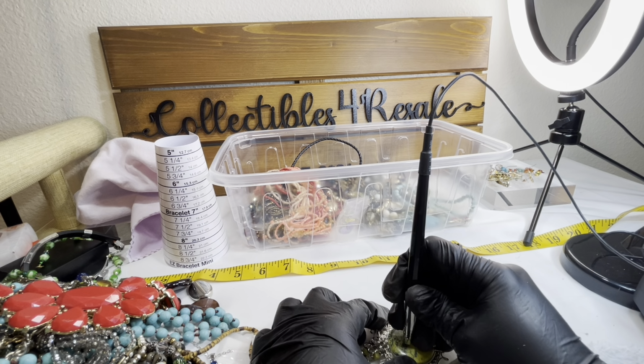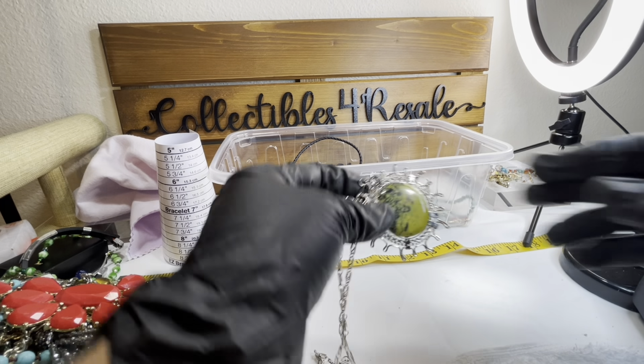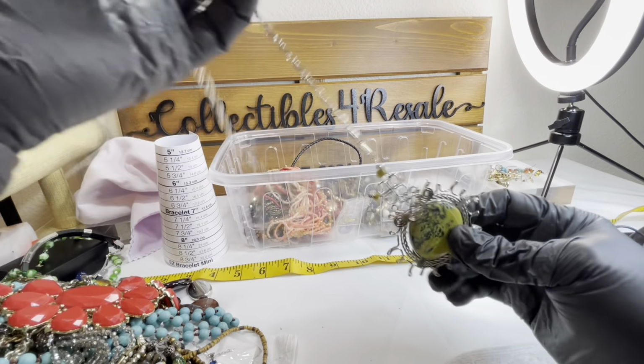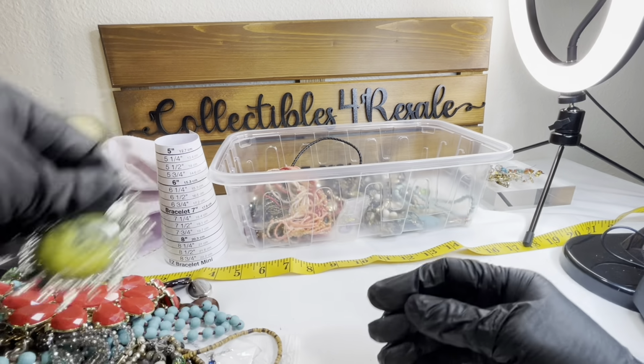Okay, well that registers as glass. Or tourmaline? I'm assuming it's glass, because tourmaline, I think, is more red. Not 100%. But yeah, this is kind of cool. So I would do 3 on this. Interesting piece.